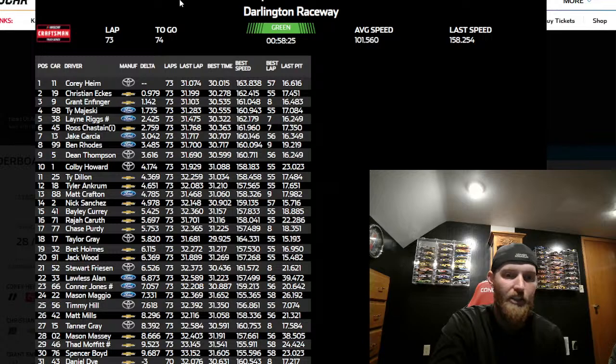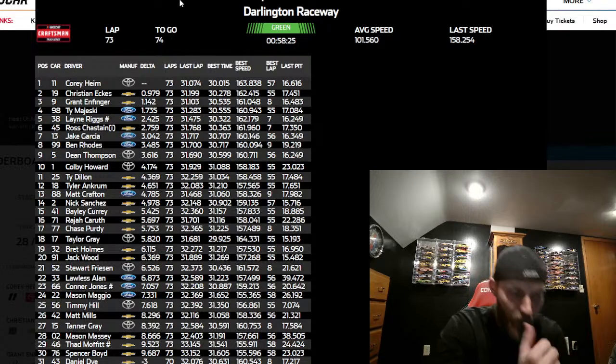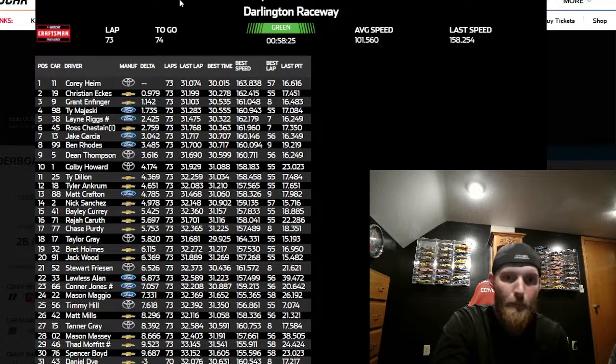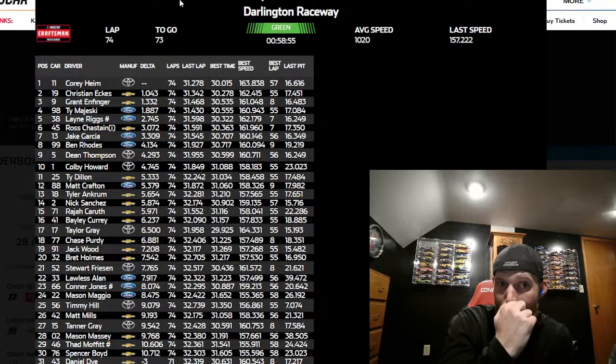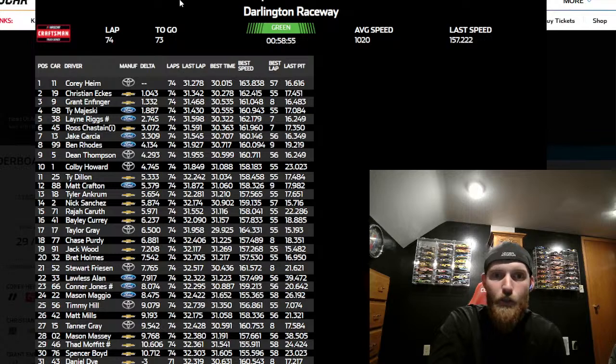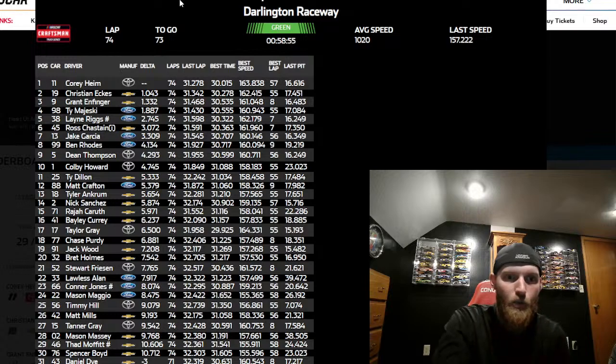He will get up to the leaders at some point in time and more than likely be able to win this stage. Tires are not going to equal out. They had about 15 lap green flag tires, which is quite a bit here at Darlington. Definitely over a second of fall off at that point in the run. That last lap, Corey Heim was about 1.2 seconds slower than his fastest lap, just dropped to 31.278. Crafton's last lap was a 31.872, only slower because he was back in traffic trying to get by trucks.